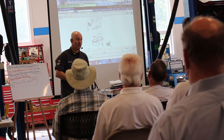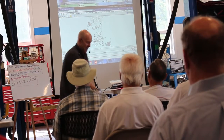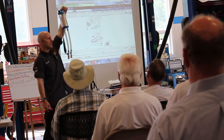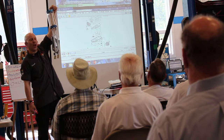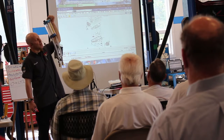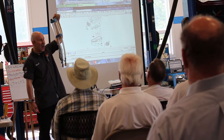Okay? Now, what other differences do we have? Now, I saw a lot of people looking at this. Does anybody have any idea what this is? This is your supercharger intercooled bleed tool. LT4, LT5, specific. You have to change your coolant in your supercharger as well as the coolant in your radiator.